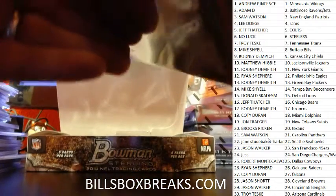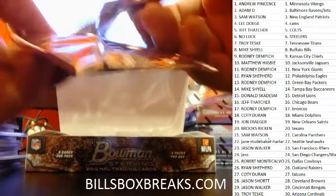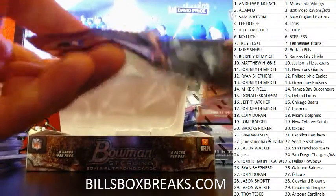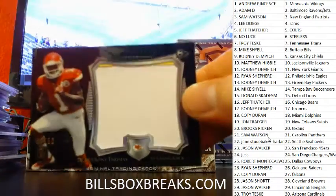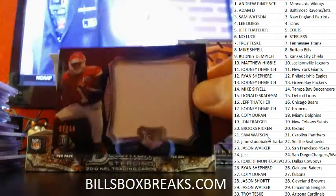All right, box number three. First box topper out of box number three. Or the only box topper out of box number three. A nice little D'Anthony Thomas out of 50. For the Chiefies.